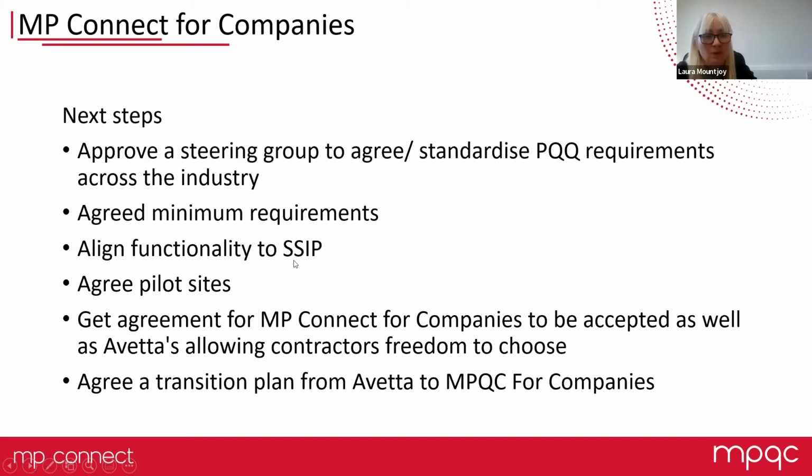The next steps, we're moving on to MPConnect for Companies. So we've approved a steering group to standardise the pre-qualifying questions across the industry, because what we didn't want is each company that we're using to say they wanted different requirements and different questions. So we've got a group together and we're agreeing and standardising those questions. So the minimum standard is the SSIP, and then any additional questions that the industry want will be agreed and standardised across the industry. So like I said, we're agreeing minimum requirements, which will be around insurances, policies, that sort of thing.